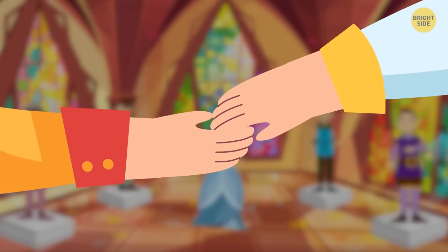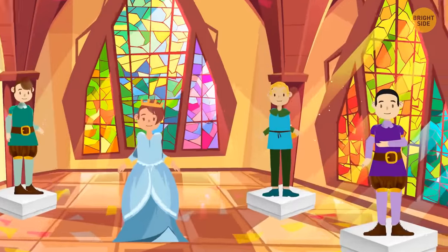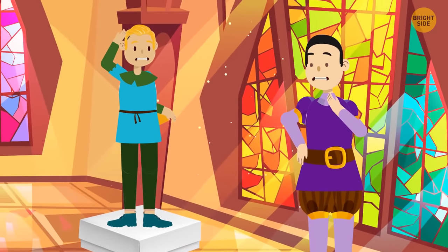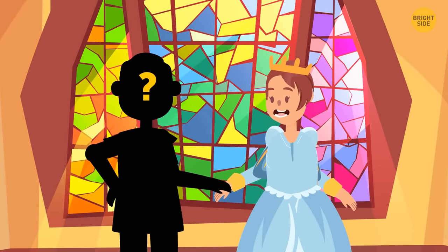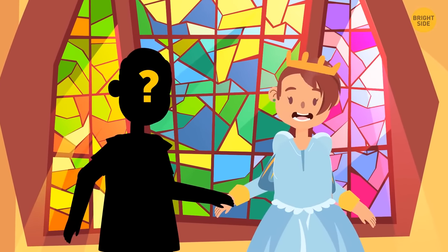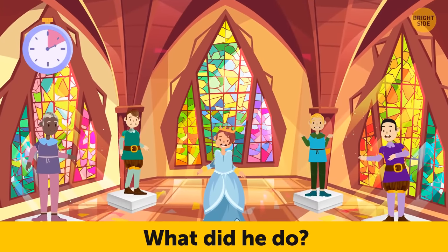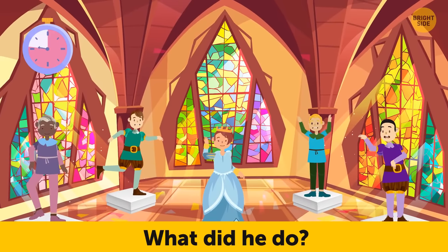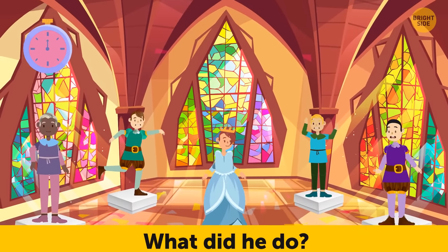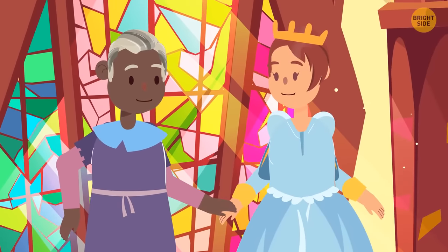The first prince to touch Teresa's hand would become her husband, but they weren't allowed to leave their places or use anything but their hands or wits. One of the princes figured out what to do immediately. He married the princess. What did he do? He just asked Teresa to come over and touched her hand.